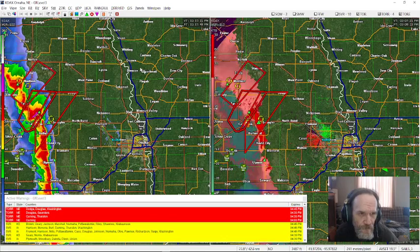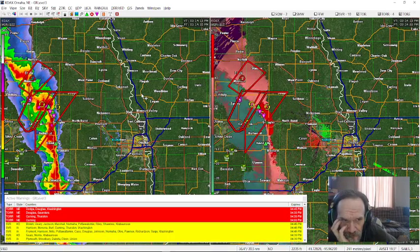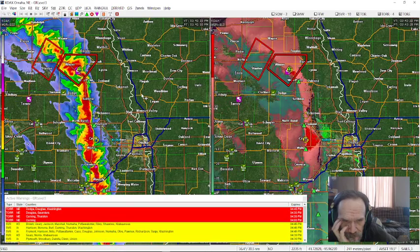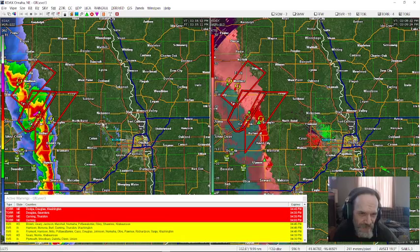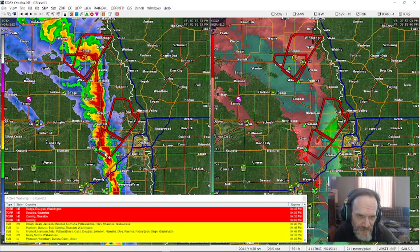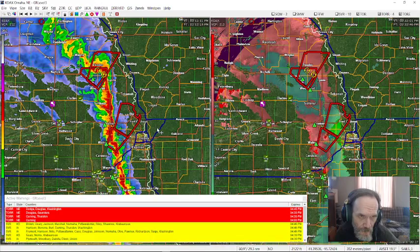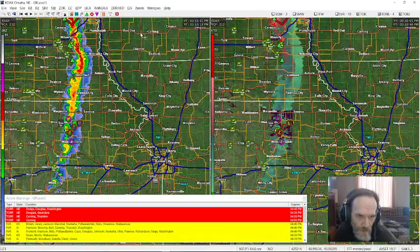Put it in motion. Oh, this one recycled, because remember when this box was up and then it disappeared altogether? Well, it recycled, because there it is again. And we're on this radar. Got a lot of circulation down here, but nothing's popping.